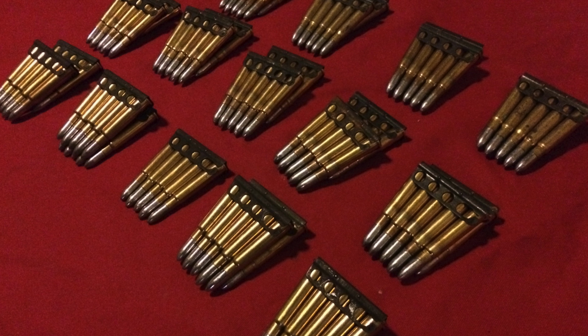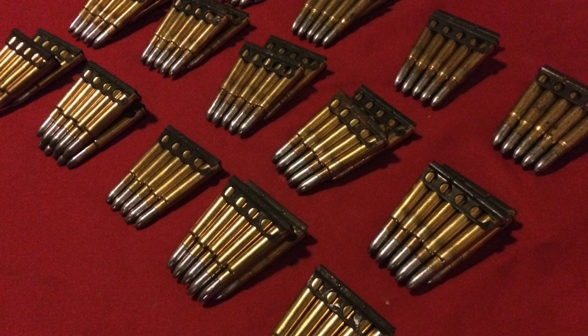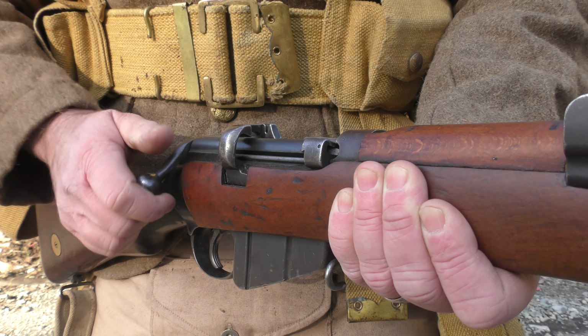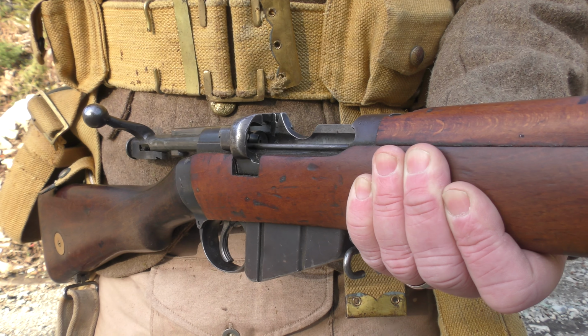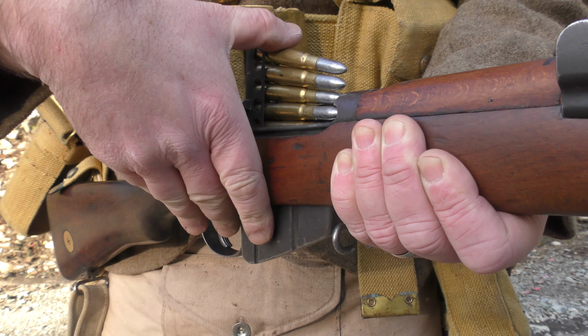The ammunition that I used for these practices is the same loading that I use for all my SMLE shooting. It mimics the Mark VI ammunition in velocity and bullet weight. Although typically used with earlier versions of the Lee Enfield and Lee Metford, here with making a small adjustment to the seating depth, making the overall length shorter, it works just fine in the SMLE.